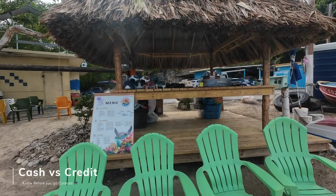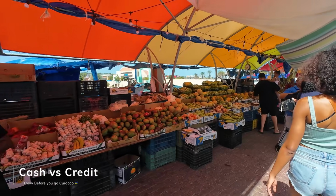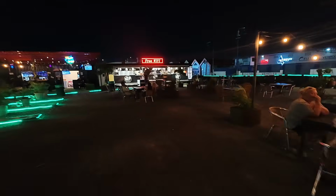So while many places did accept credit card, that is not everywhere on the island. We did go to some small local shops that were cash only. For example, when we went to the local markets and shops, a lot of those were cash only. And even some of the smaller local restaurants and food trucks were cash only.